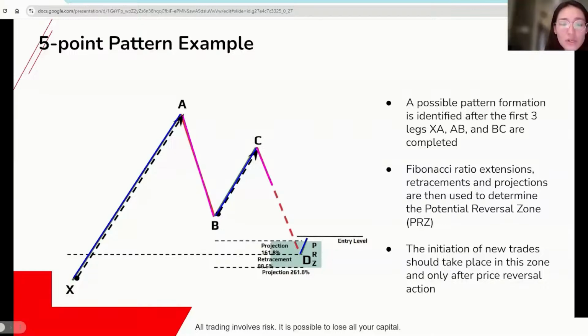All harmonic patterns have a clearly predefined PRZ. The initiation of new trades should take place in this zone and only after price reversal pattern action.